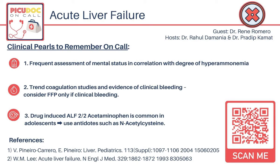Dr. Maglioka, now that we've changed the setting into the operating room, do you mind briefly describing the general process for liver transplantation? Sure. It's a pretty technically complex operation. It can be thought of in 3 different phases. The first phase is the hepatectomy.